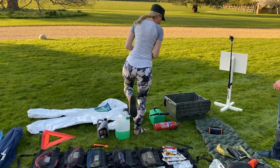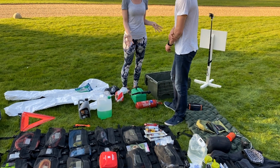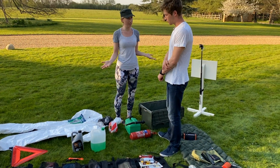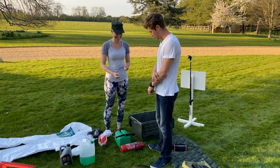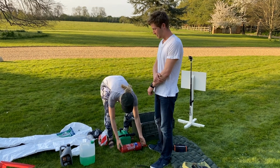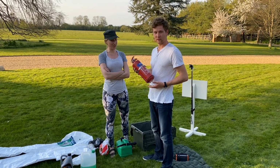Right, Scotty, if you want to join me over here, we have a powder fire extinguisher. Have you had to use it in your journey on the rally? No, actually, this is the one I took with me to Mongolia. So as I said earlier, we were pretty lucky. So there you go. This one's still going strong, but yeah, quite a journey together.